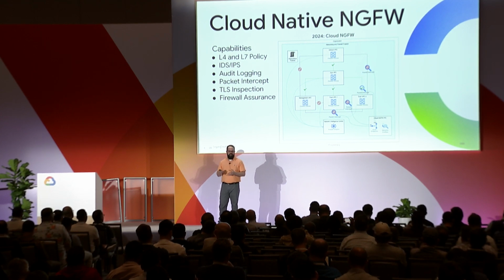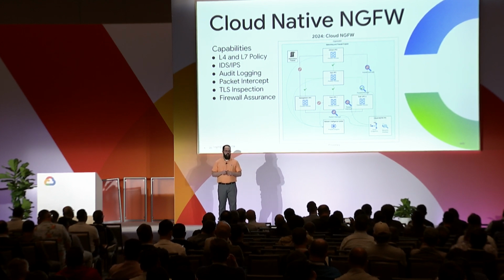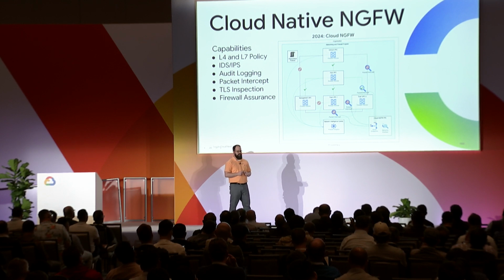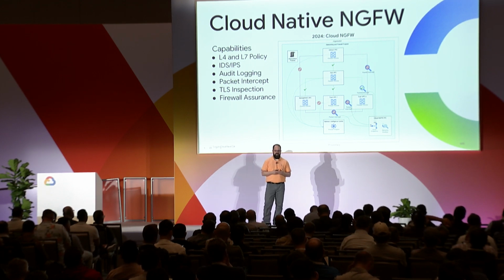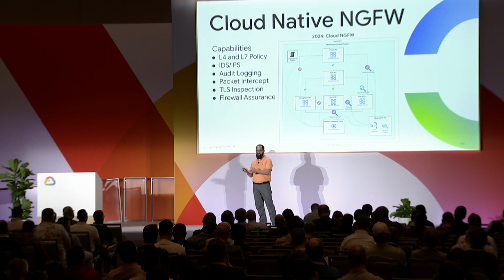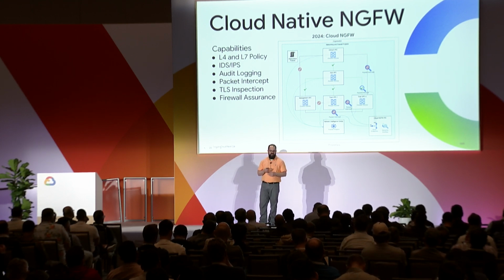The biggest difference in the diagram is what's missing in the middle. There are no more NVA NGFWs. There are no more managing limits, licenses, routing, or dealing with disruptive scaling qualities of network virtual appliances. We're able to focus on the intent of what we're trying to achieve more than operations of a complex environment.